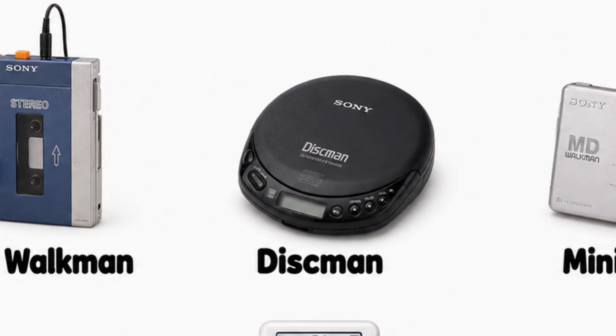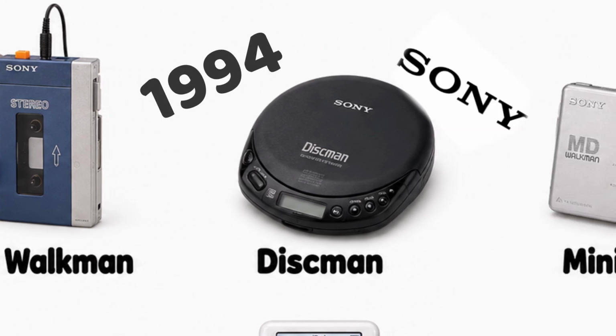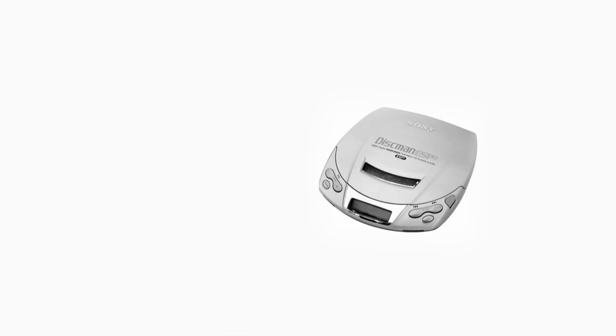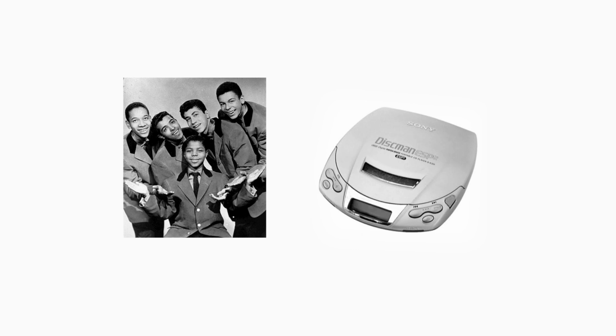The Discman. Sony's first portable CD player launched in 1984, and for its first 8 years on the market, it had a problem nobody advertised. It skipped if you so much as walked too fast. Once prices dropped enough for you to actually own one, mid to late 90s, the Discman became the Millennial default.